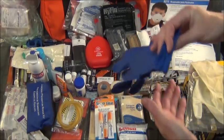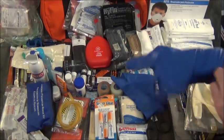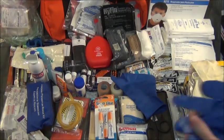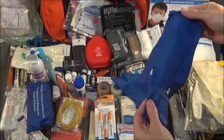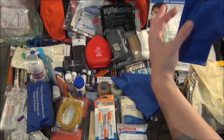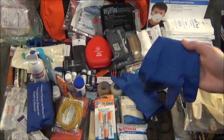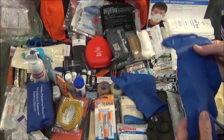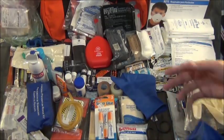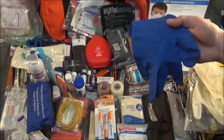These are 15mm. They're made by Shamrock. I just ordered another. I think I ordered another two. But these are 15mm. They have the extra cuff, so you can see how long they are. All right, so they're very long. It will cover the wrist, and because they are thicker, they will help. They're not going to rip as easy. But again, for the same price, you're only getting 50 because they are thicker.